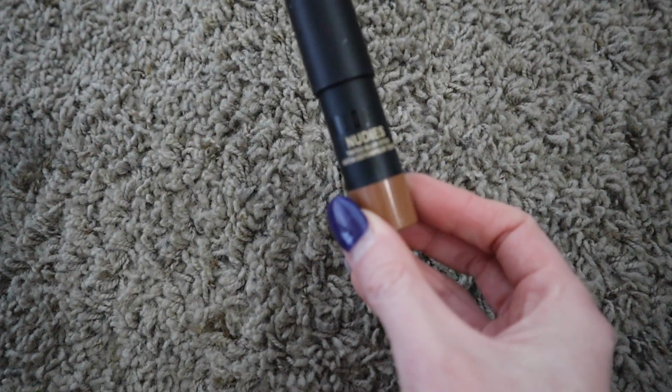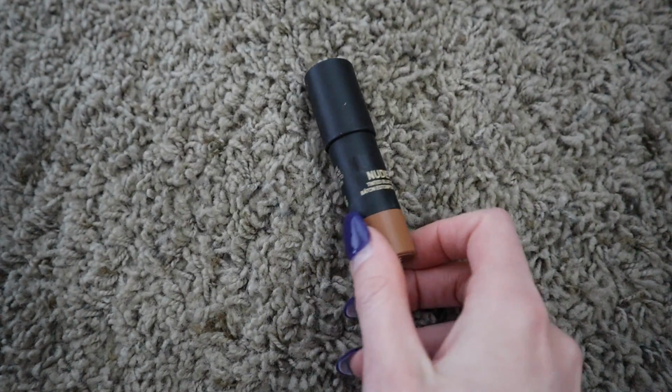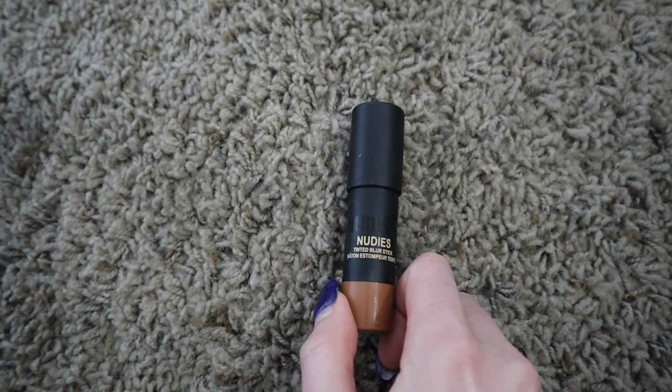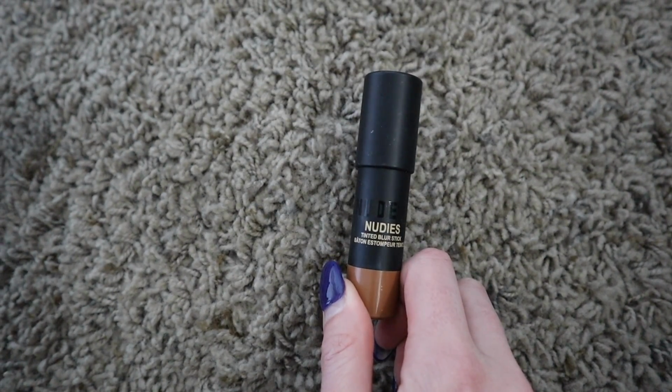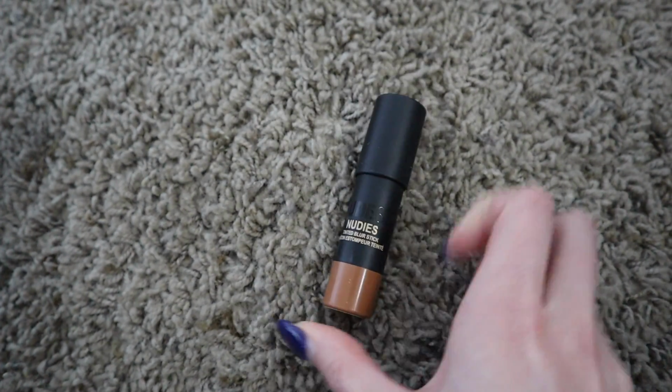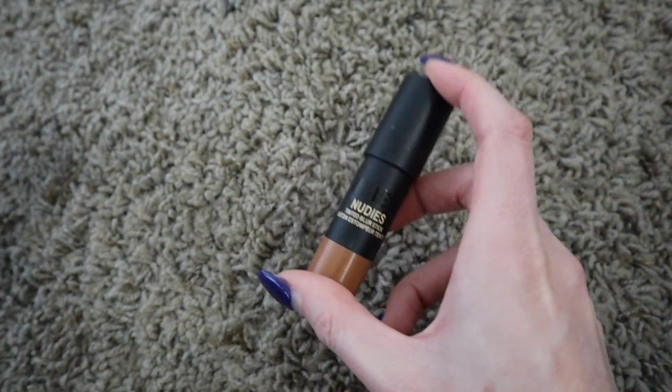I'm going to keep this Nudies one just because I spent a lot of money on it and so many people like it, and I feel like this might be better in the summer when I'm doing a no makeup look, but I just find that this blends into nothing. So am I the only one? But I'm going to go ahead and keep it for a little longer. I need to learn though not to buy cream contour sticks.